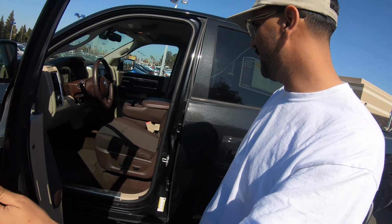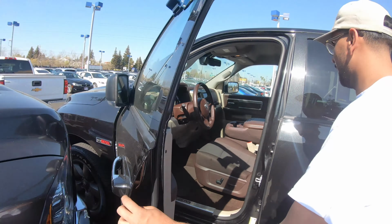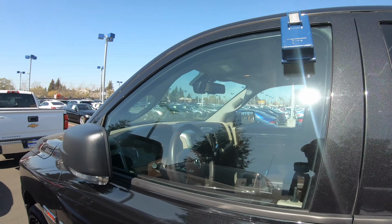Ooh. You liking it or what? Caramel interior on that thing. What is this? I don't know. It's a Bighorn. Bighorn is pretty low. Eco diesel. 30,000? 31, yeah. It's not too bad. That's not bad. 24,000 miles. Yeah. Not bad, not bad.